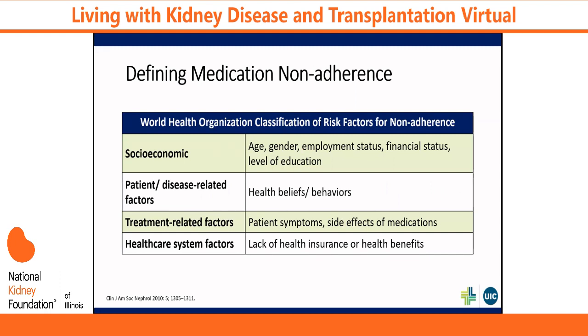When we look at how we define non-adherence, there are certain risk factors that will really put our patients at higher risk to not take their medications as prescribed. We see socioeconomic factors play a role, with younger age, male gender, lower financial status and lower education level having a negative effect in patients being less likely to take their medications.